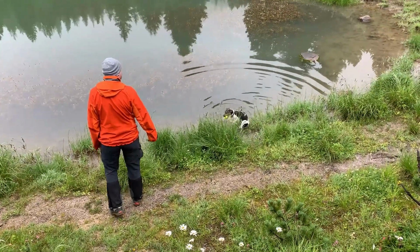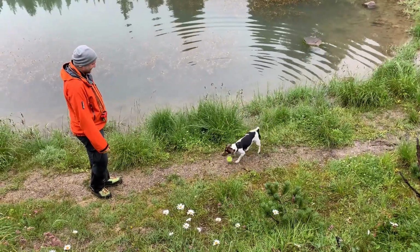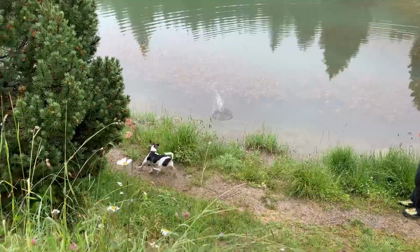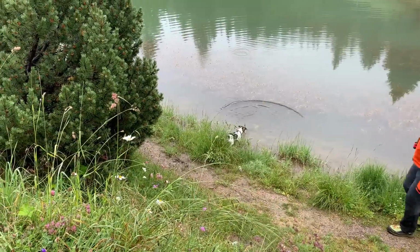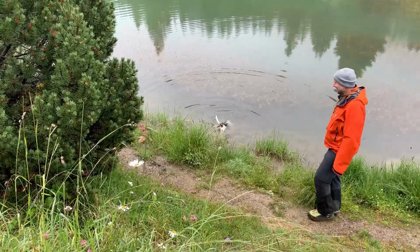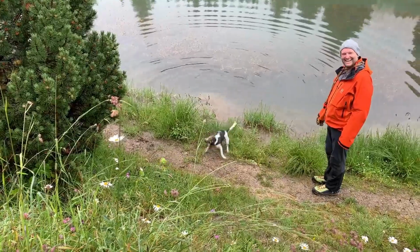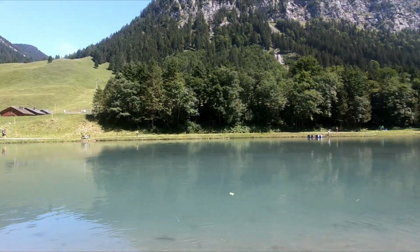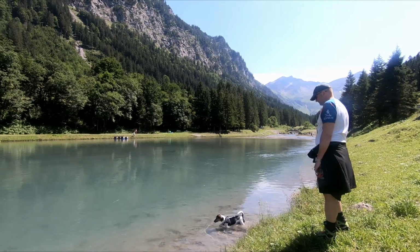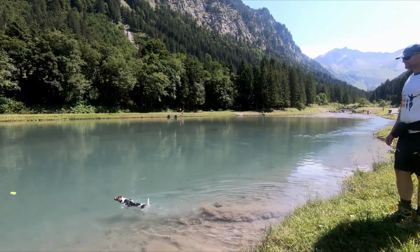We started him off gently, encouraging him into the water with a favorite toy. This particular ball didn't float, but Arthur loved it so much he was even prepared to put his head underwater to retrieve it. Then, at a small, shallow lake near us, he learned to swim out to retrieve a floating toy.